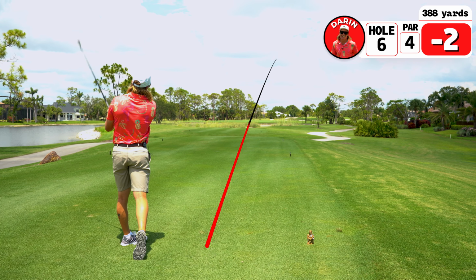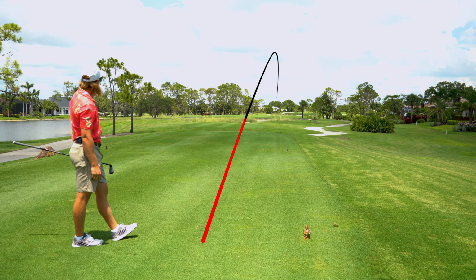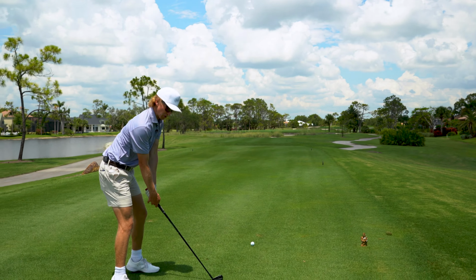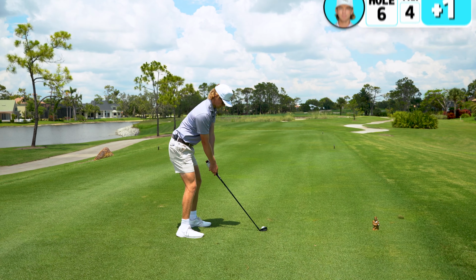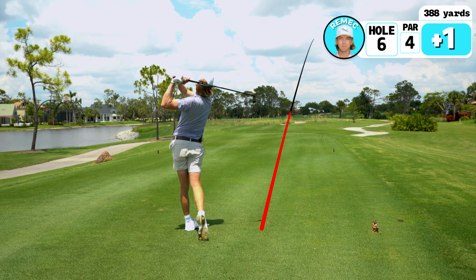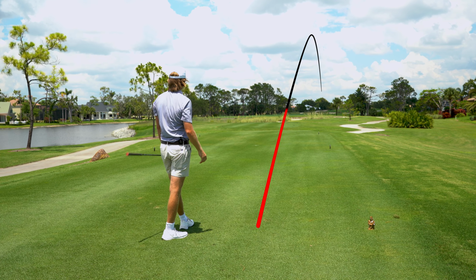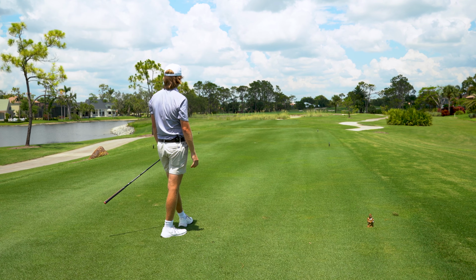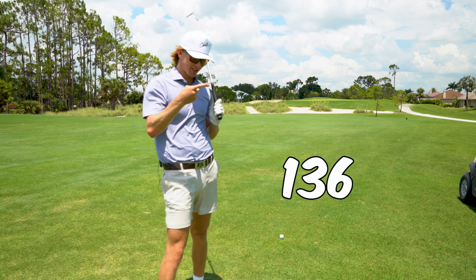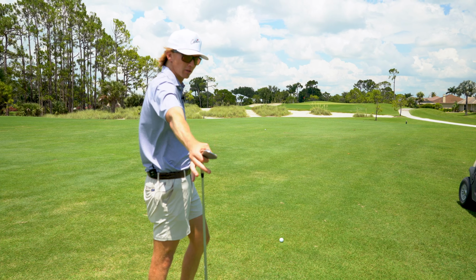I could toe it. Should be fine. That should be okay. Yeah. A little farther back than I intended, but we hit it again. All right, I'm gonna do the same thing here, Darin. Sounded good. Yeah. That's okay. It felt pretty good. We have 136. Downwind sandwich.